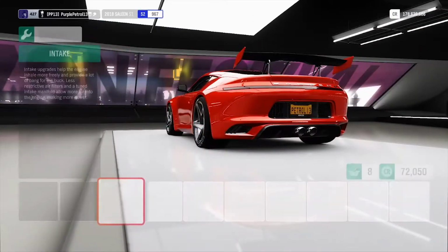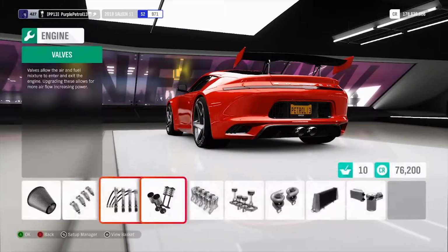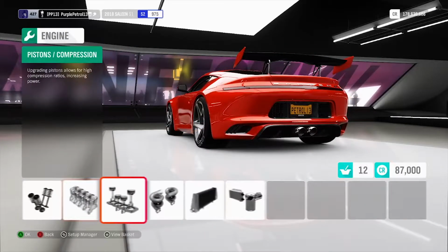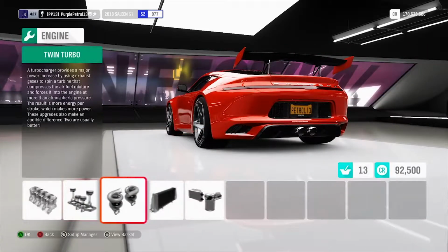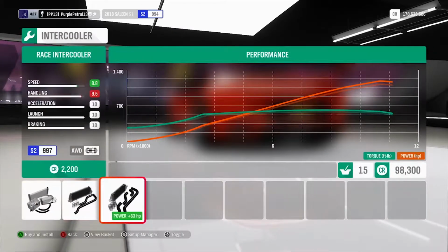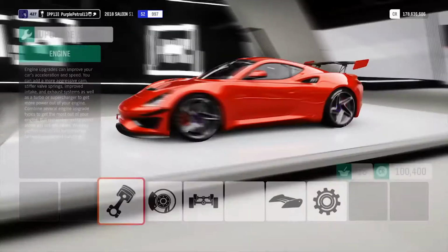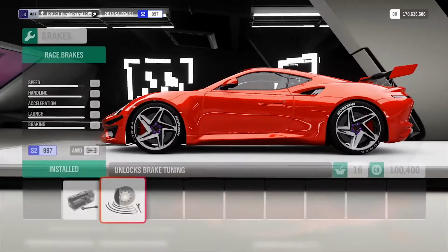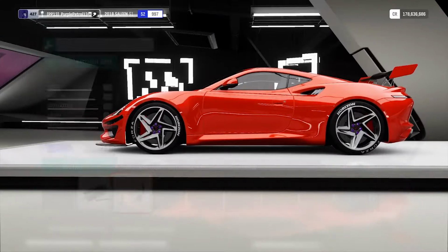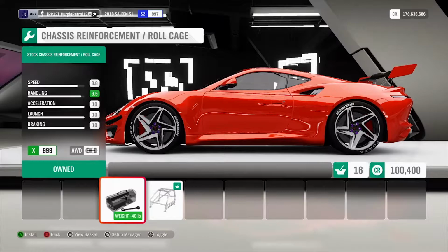Obviously we need to put all of these on again because they remove it if you swap the engine. It should be able to make it, I think. No idea whether it will be any good. Can we get all the stats to 10? Not quite. It's 997. It's not even top of S2. I'm not sure if you could get it to the top of S2. There we go.